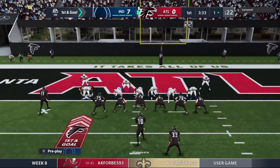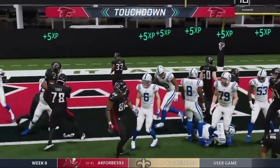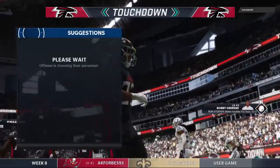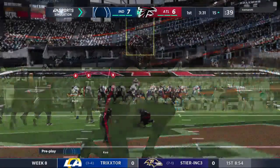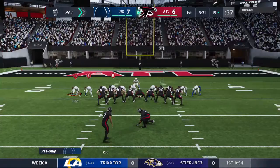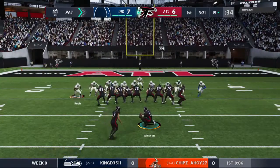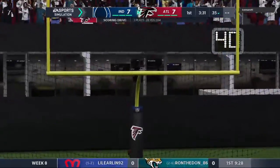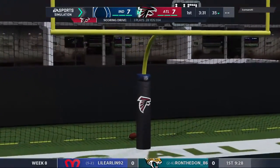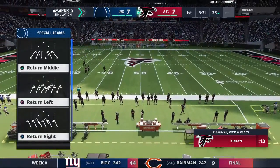They'll try and run it in with Jones. And he will fight his way into the end zone for a Falcon touchdown. Aaron Jones, his 6th touchdown of the season. And the Falcons are an extra point away from tying the football game. And he's got it up and through. That ties the game at 7.